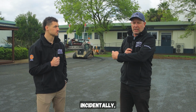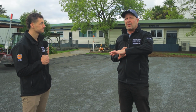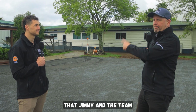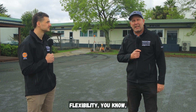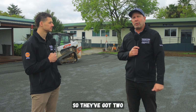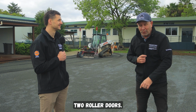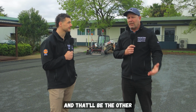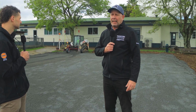Down the other end, we've allowed for 2 roller door openings, and Waikato Sheds will install the 2 roller doors that Jimmy and the team have currently. That just shows you a bit of our flexibility of design and working in with the client. We're going to install those and the motors, and that'll be the other end where kids and people come in together.